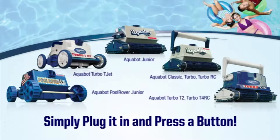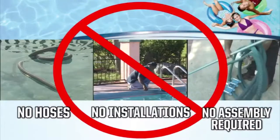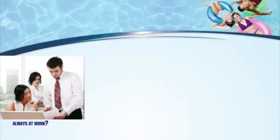Plug one in and press a button, and in no time, you have a clean pool. That's it. There are no hoses, no installation, and no assembly required. I just throw it in the morning and forget about it. Come back 4 or 5 hours later, it's done with the job, take it out, and that's the end of it.